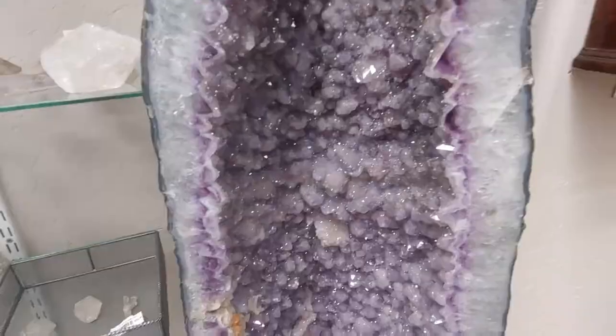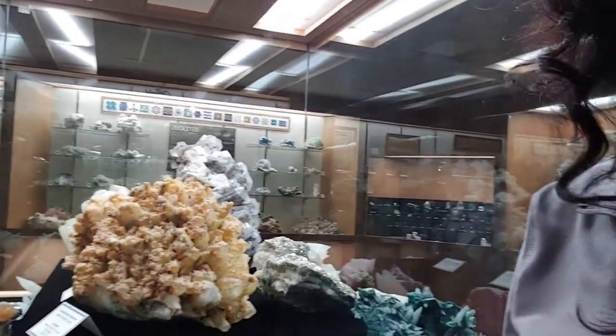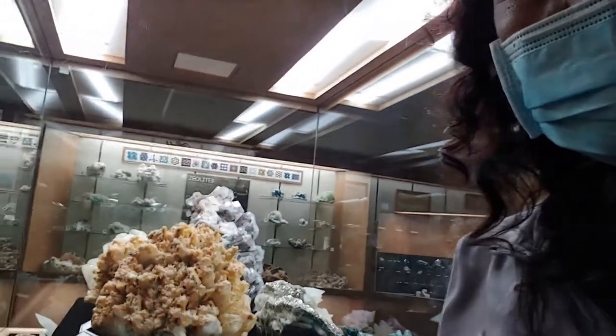Get this one. How much is it? 25. That's your father's sibling, like that one. The natural one. How much is that? Wait, are you getting that for dad? Yeah, that one. Are you getting the amethyst? They're supposed to be coming and visiting sometime soon.